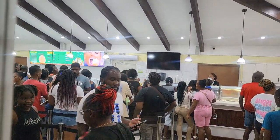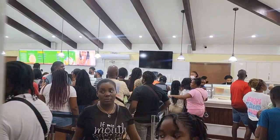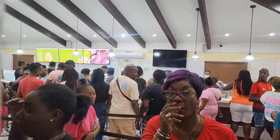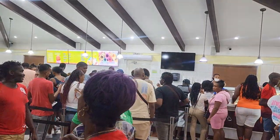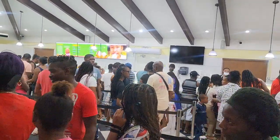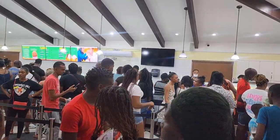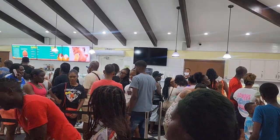So guys, on the inside, it's no recording, so I find a glass window, so I'm now pointing my camera through the glass window trying to give you a close-up of what is going on the inside. But as I said before, people are waiting patiently to get their favorite ice cream. I did wait as well. I waited probably about 1 hour and 15 minutes to get my ice cream, and it was worth the wait.